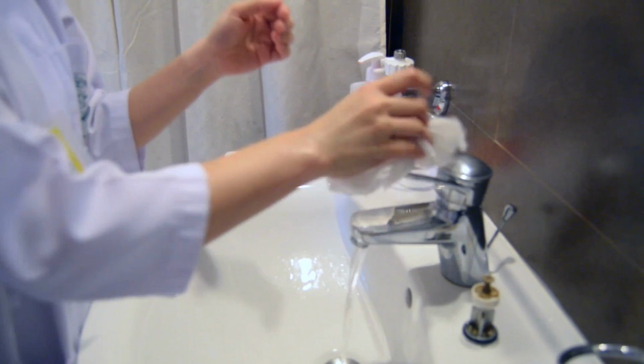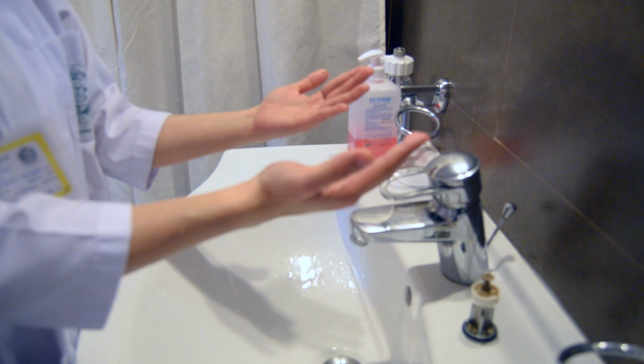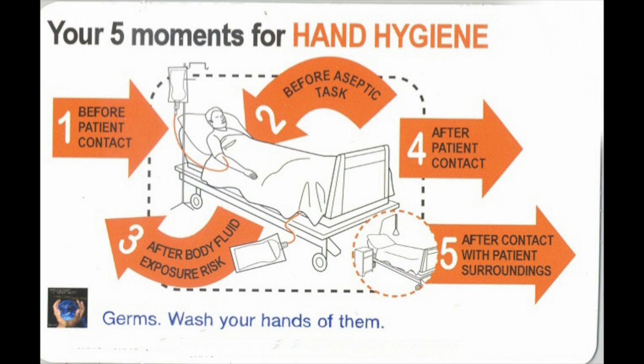There are 5 moments of hand hygiene. Before touching a patient. Before a clean or aseptic procedure. After body fluid exposure risk. After touching a patient. After touching patient surroundings. Hand washing can take 40 to 60 seconds. On the other hand, hand rub with alcohol sanitizer can be done when hands are not visibly soiled. This only will take 20 to 30 seconds.